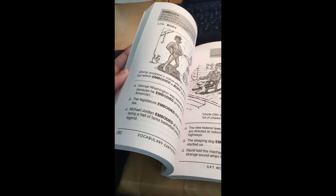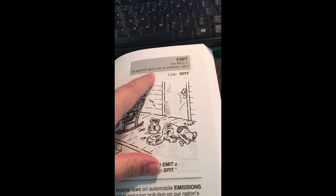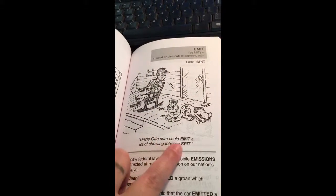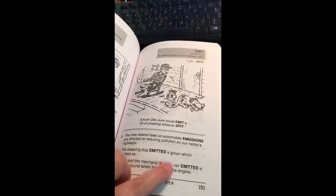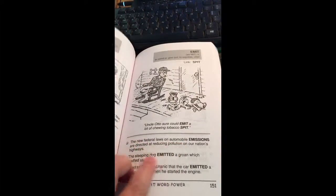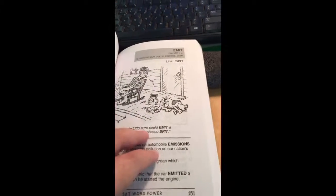There's a lot of them. It gives you a lot of examples of how you can use that word. So like this one is emit, which is to send or give out, to express or utter, and spit. So Uncle Otto sure could emit a lot of chewing tobacco spit, so he makes an association. But then I like that it also takes emit and puts it in different forms, like the new federal laws on automobile emissions. We talk about each one and do a couple of examples.